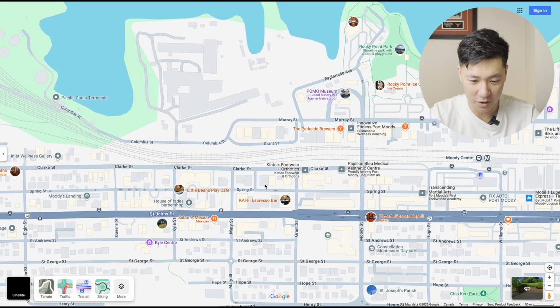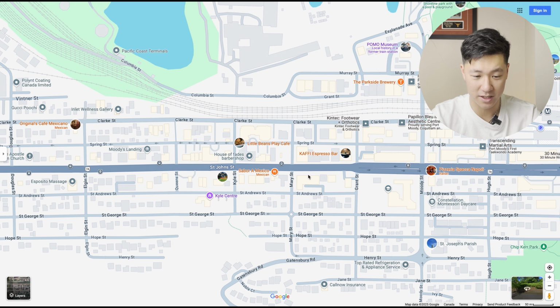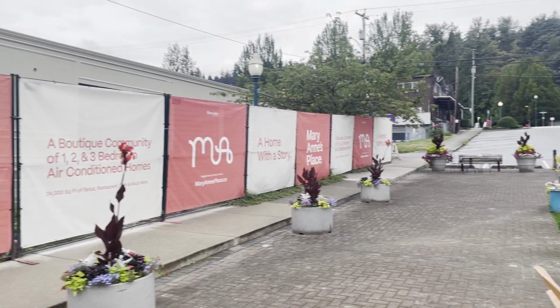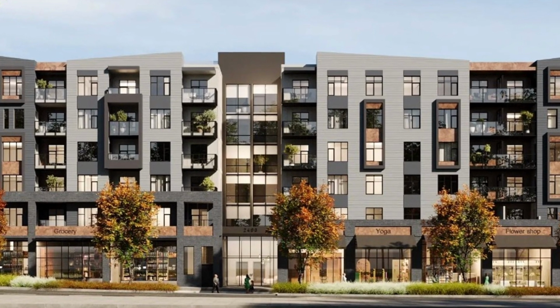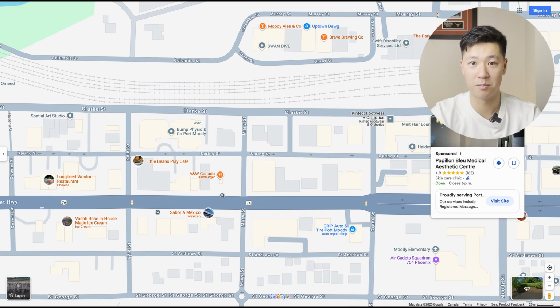But switching over views, there's a few other things I want to mention. There is another new development right off of Clark. So right over here, Mary Street, there's a new development called Mary Ann's Place that is coming, and it's a wood frame condo with some live work units and more commercial space on the first floor. So very similar to the likes of the building we just covered.